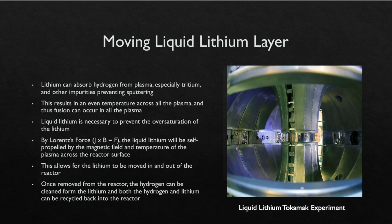As the plasma hits the liquid lithium, instead of causing sputtering and ejecting lithium atoms into the plasma, the lithium will soak up the particles. Since this will eventually cause the lithium to become saturated with the hydrogen, a liquid lithium coating is necessary. A coating of liquid lithium will soak up the excess hydrogen as well as various impurities in the plasma such as carbon and oxygen. The hydrogen can then be removed from this lithium and recycled back into the reactor.